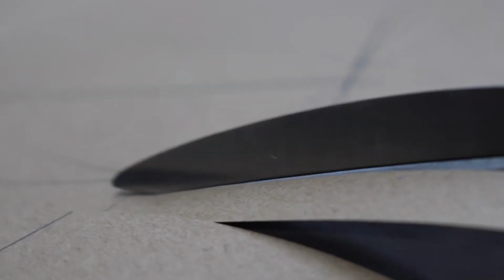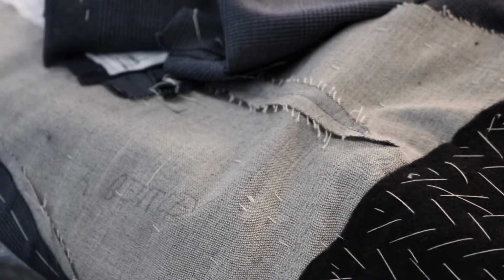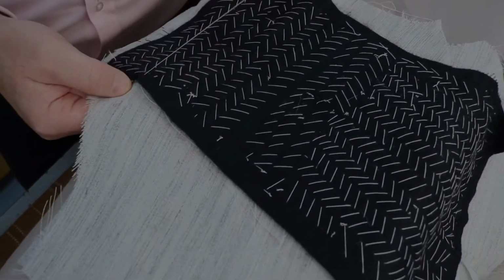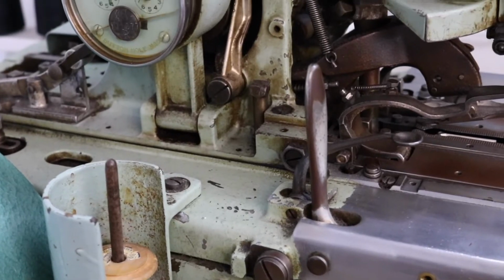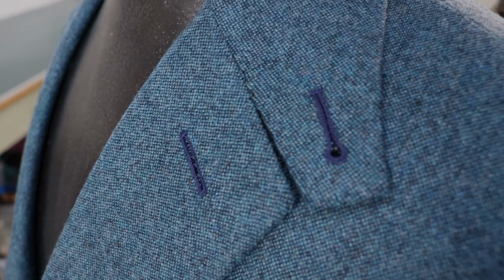The semi-bespoke I provide 2 fittings. The full bespoke I provide 3 fittings. They're both a canvas coat. The canvas that's made for the semi-bespoke I make on a machine, whereas on the full bespoke I make all the canvases by hand and pad the lapels by hand. The finishing on the semi-bespoke coat as well has machine buttonholes, whereas the bespoke has handmade buttonholes. Outwardly, apart from hand buttonholes, it is actually quite difficult to tell the difference. It is a very, very high quality garment.